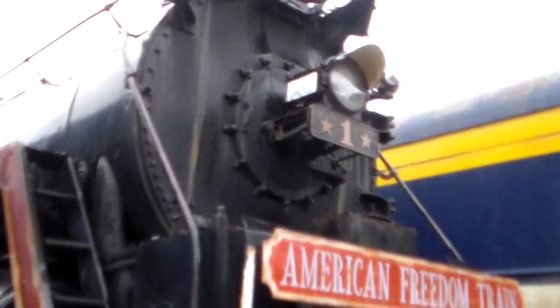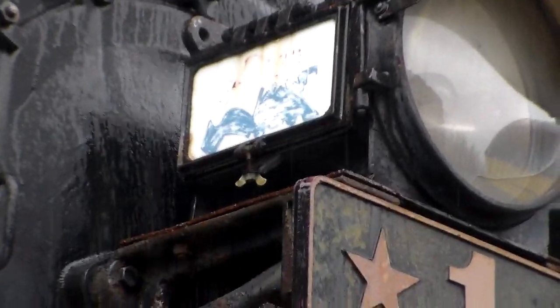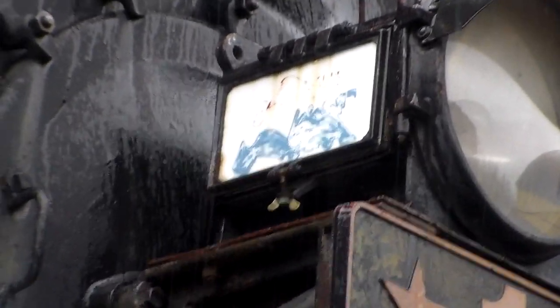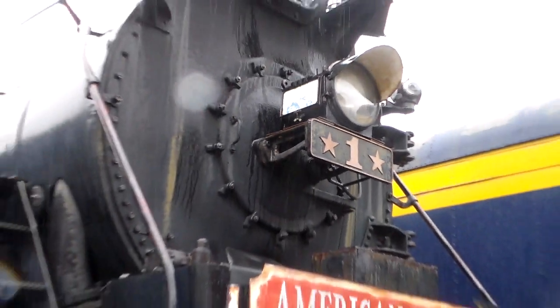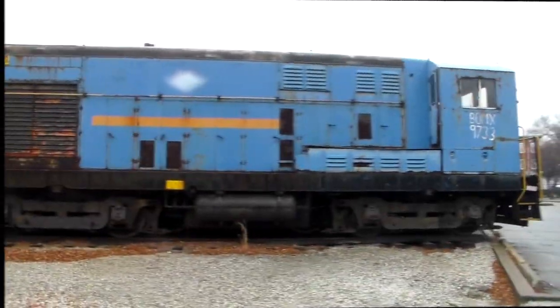Now if you look closely on the side of the number boards here, you can just faintly make out the original Freedom Train logo. It's hard to see in the camera, it's easier to see in person, but it's a red, white, and blue logo that kind of combines the front of a locomotive with an American flag waving in the back there. Pretty neat. I did not know that was still there. So pretty neat to see here. Pretty neat locomotive.